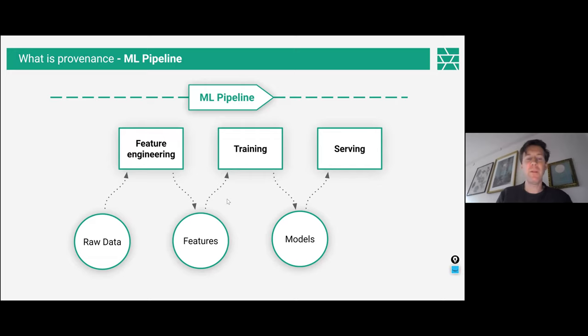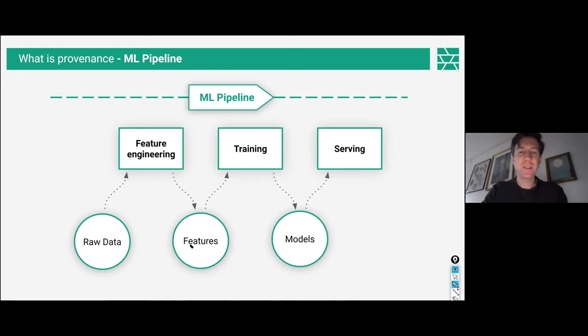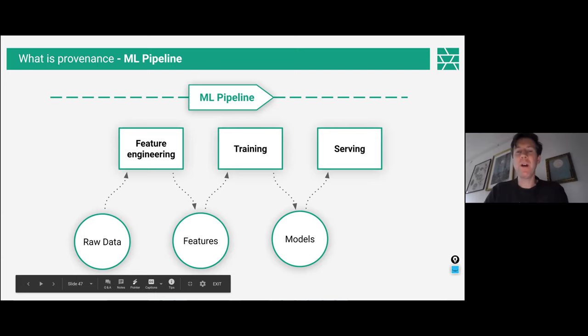Well, the first thing to note here is that we have files at the bottom down here and we have the metadata up here. And some of the files like models and features, they're going to have well-known names. So we're going to know that the features are in a directory called the feature store directory and the models are going to be in a model directory. So that's an interesting starting point.